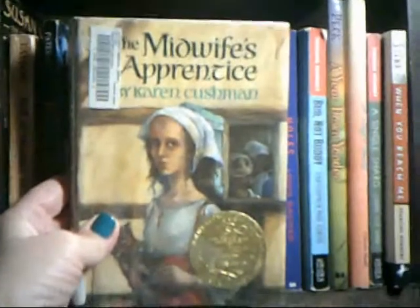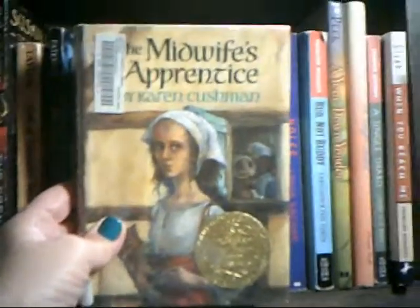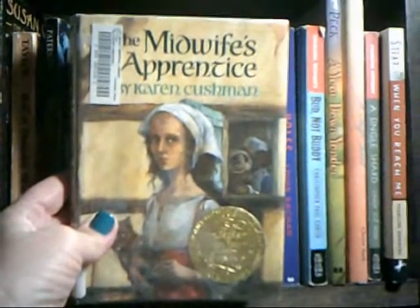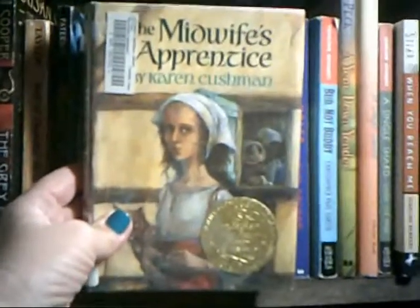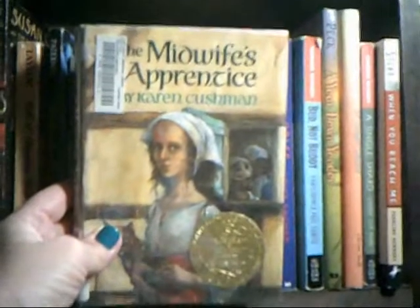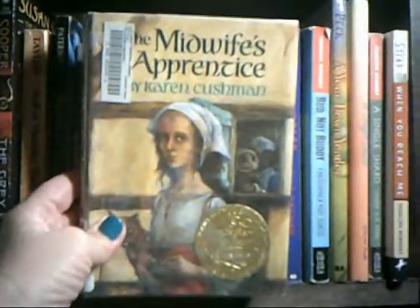I don't own this book, but since I have it checked out from the library right now, I thought I'd show it to you. This is a book that I just reread during the middle grade May Reads Readathon, so I thought I would just stick it in here, although, like I said, it's not my book, so technically I shouldn't include it in a bookshelf tour. But since I'm showing you Newbery winners, here it is.